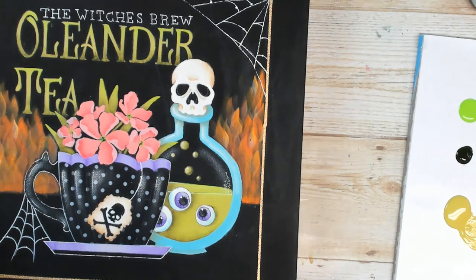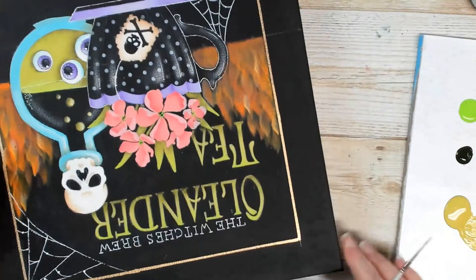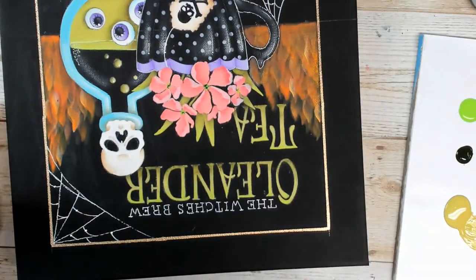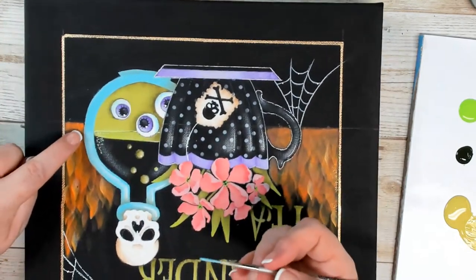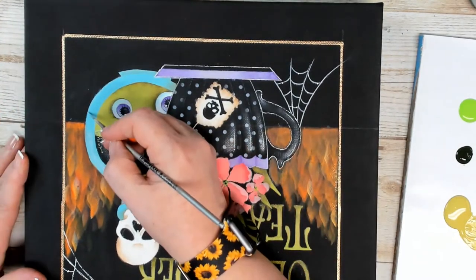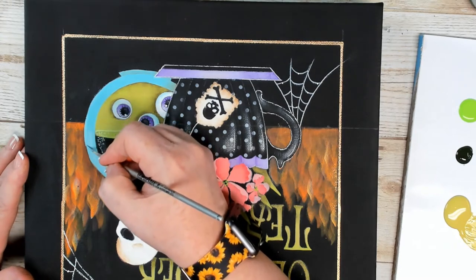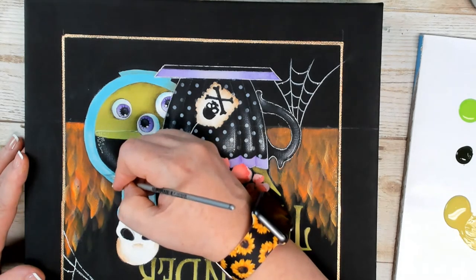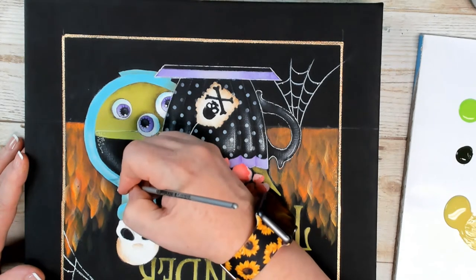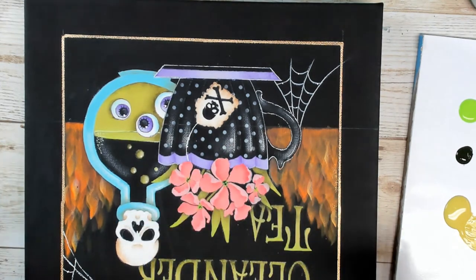So I have a couple of little things I want to clean up. And I tend to do this quite a bit, because although I do not expect perfection, certain things bug me. This is one of them, where a float came up over top of the edge of the bottle. I don't like that. So I'm just going to clean that up a little bit. Give it a crisper edge. See, things like that irk me.